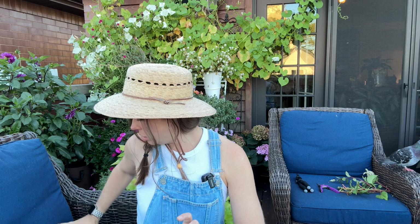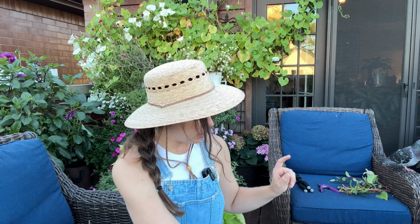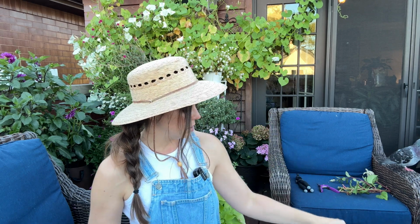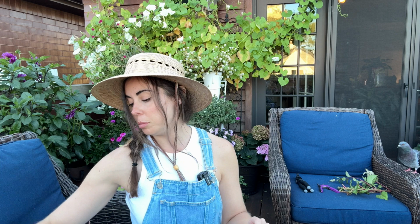All right, I have one bundle here of the kind of shorter celosia. The ones I'm going to save the seeds on, maybe I'll leave the leaves on these so that I remember these are the ones that I need to get the seeds out of. And then we'll go ahead and do this other bundle while I tell you more things I've learned about pigeons.